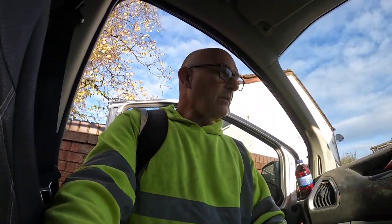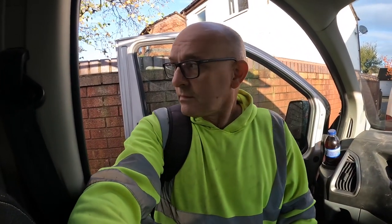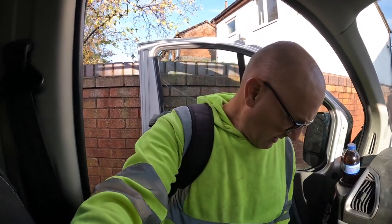Start another extension today. We've arrived on site. The Robbies are currently demolishing the existing conservatory, and we've got Jason, and we've got Alex, and we've got me, so there's five of us. Got two 8-ton skips, so we're alright for skips.